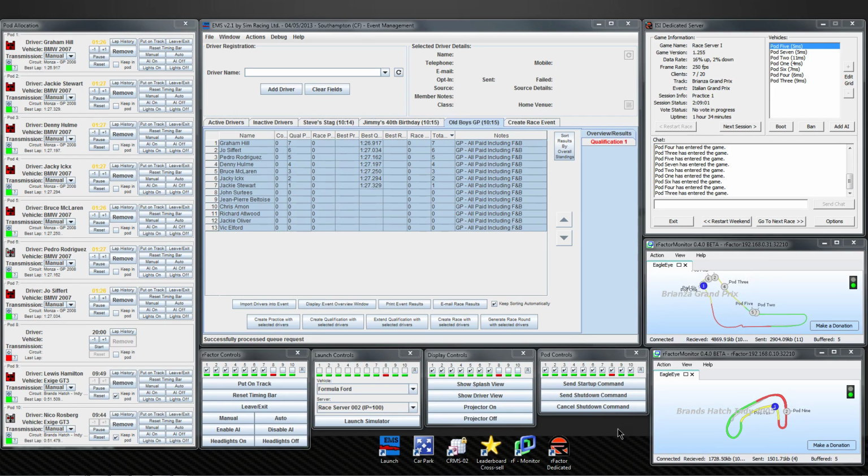Looking at the pod allocation window on the left hand side, we can see the remaining time for qualifying is about to go from orange to red, indicating that there is less than 1 minute of the session remaining. The system makes use of colour to highlight various things for the race controller's attention. We can, for example, see that pod 8 is off, as it is showing as red. All of the other pods are green, showing that they are not only fired up, but that there are cars on circuit. In addition to the visual alerts, the system also provides a range of audio alerts, again to draw the race controller's attention to things such as sessions ending.